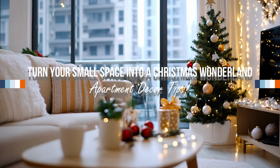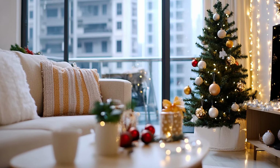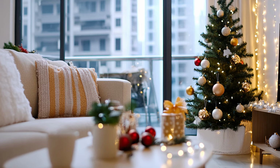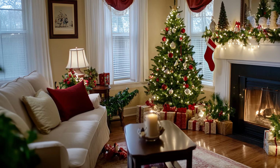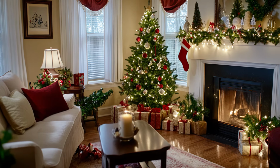Today, we're diving into the magic of Christmas and how you can transform your small space into a winter wonderland. With festive cheer all around, it's the perfect time to deck the halls, even if your apartment is cozy and compact.